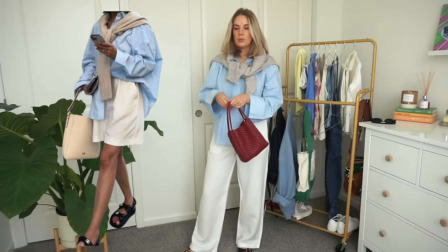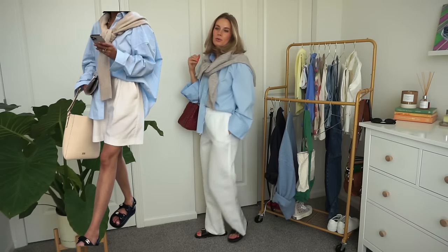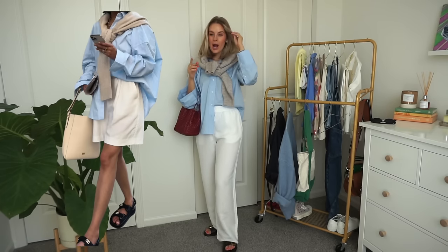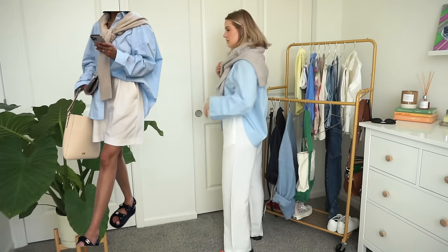I think this would look cute with this little pop of red as a bag. I love this look. Okay, this is so cute. The sweater really is quite impractical because you can't put it on over this, since this is so oversized and this isn't as oversized. But it really acts as like a scarf, so think about it like that. So yeah, I'm here for it.